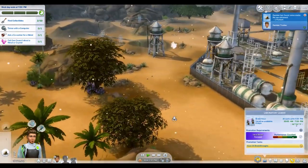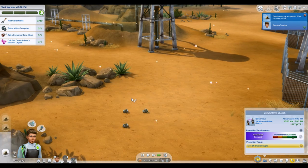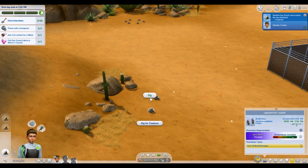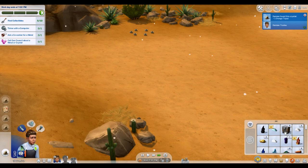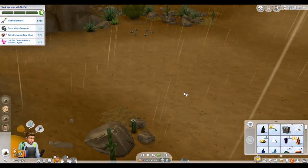Okay. This is going so well. Go ahead and dig that, and dig that. Dig these two as well. Dig for treasure, and then dig. I can't even imagine how many time capsules we have. Six. Seven freaking time capsules. Oh, and it turns straight to rain.